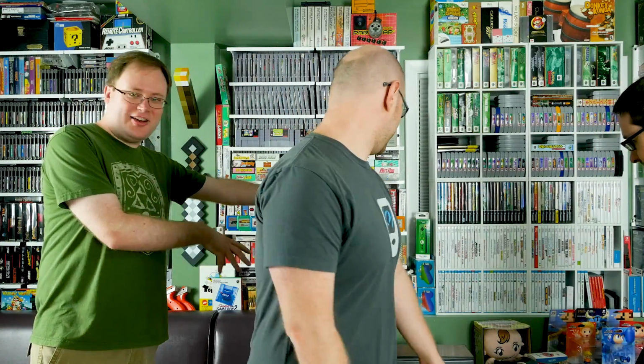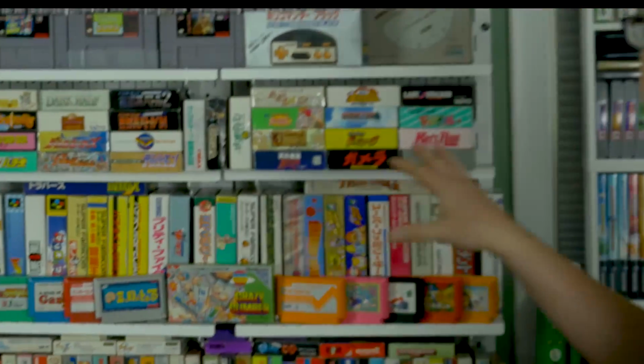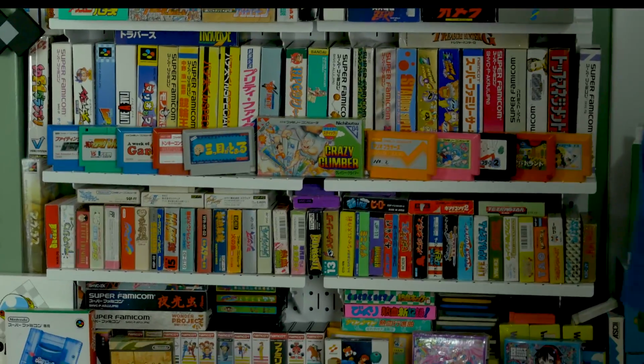This right here, behind Corey, is the actual Famicorner. Even though it's flat, it's not in a corner. It's a wall. It just didn't make sense to actually film in a corner. This is where I put all the Japanese import stuff, at least cartridge-based Japanese import stuff. Generally, if it's an optical format game, I keep it with the rest of the American stuff.